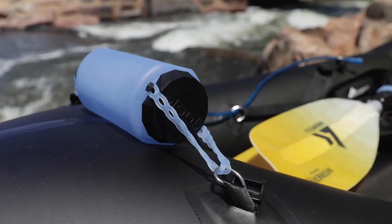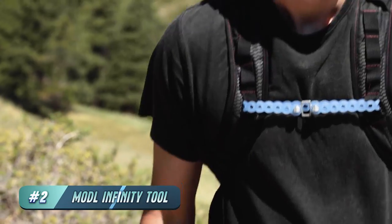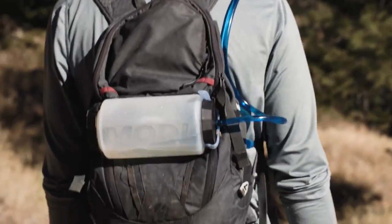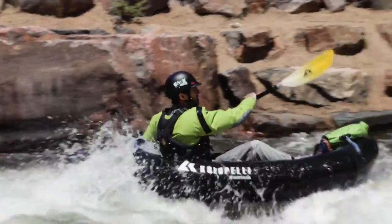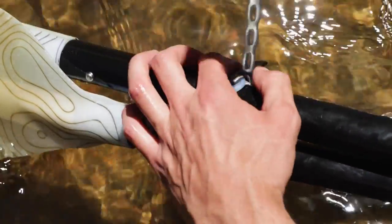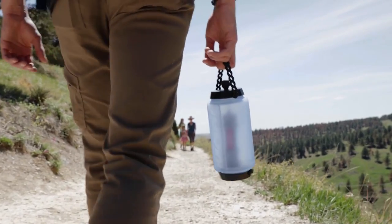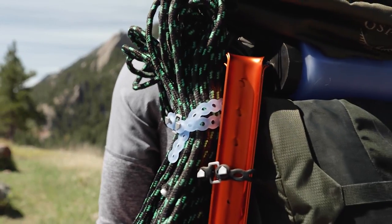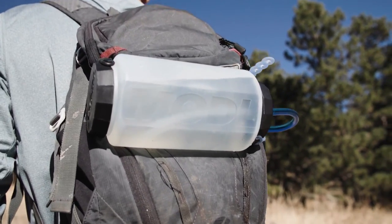2. Model Infinity Tool. Sometimes the best tool is the one that you have with you at all times. The creators of this innovative product understand that traditional multi-tools and hooks can be heavy, difficult to use and store. That's why they created a tape that is small, versatile, and easy to use. The tape measures 8 to 16 inches long and can hold up to 71 pounds. The tape also has additional features that allow it to take different shapes, making it a versatile tool that can be used in a variety of ways.